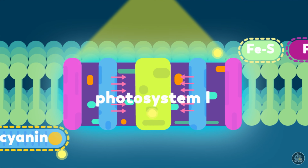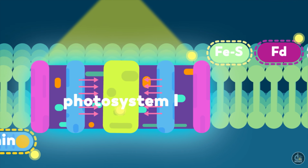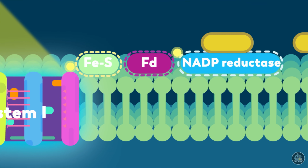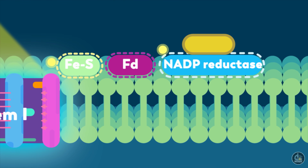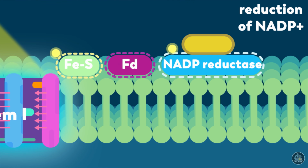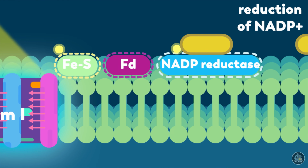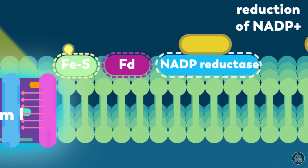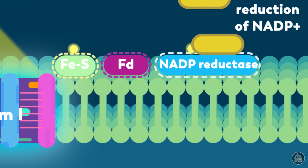The electrons released from the photosystem 1 are captured first by iron sulfur protein and then by ferredoxin, and finally transferred to an enzyme NADP reductase located towards the stroma side of the membrane, and it does what its name suggests, that is, reduces NADP plus to NADPH.